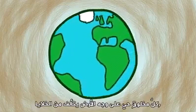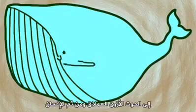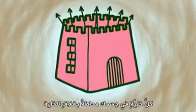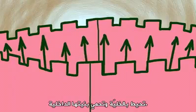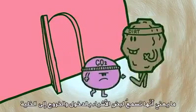Every living thing on Earth is made of cells, from the smallest one-celled bacteria to the giant blue whale, to you. Each cell in your body is surrounded by a cell membrane, a thick, flexible layer made of fats and proteins that surrounds and protects the inner components. It's semi-permeable, meaning that it lets some things pass in and out, but blocks others.